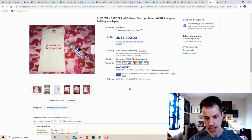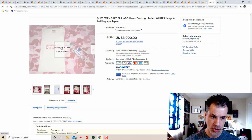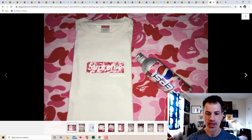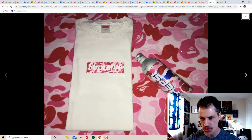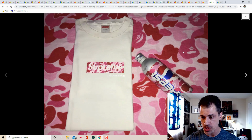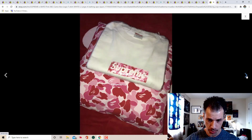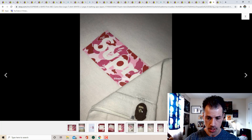So Supreme and Bape don't typically do collaborations. They're very strong brands in their own right, and that shouldn't preclude them from doing a collaboration. It just doesn't happen that often. The Supreme brand is just Supreme, and Bape does a lot of camo. You can see the camo style, and Bape stands for A Bathing Ape, for those of you that don't know, and this is a gorilla ape logo. That's their logo. You see a Supreme tag right here. And then, there you go, the A Bathing Ape logo.